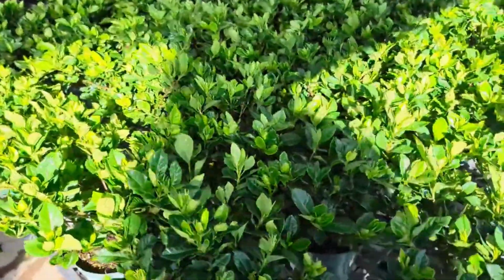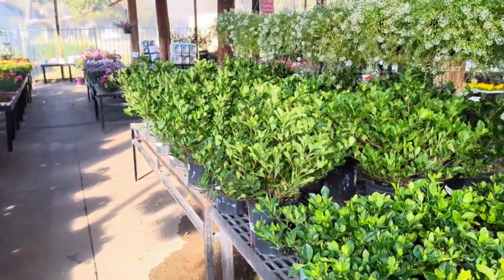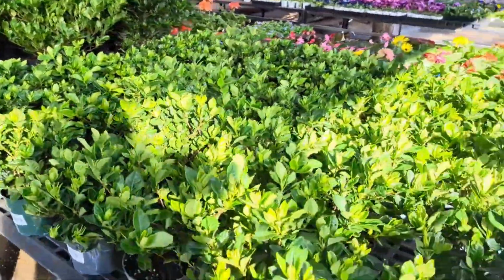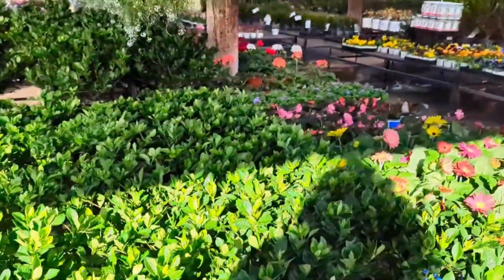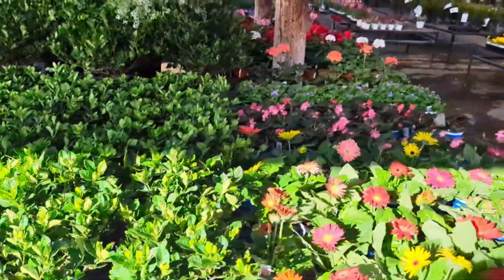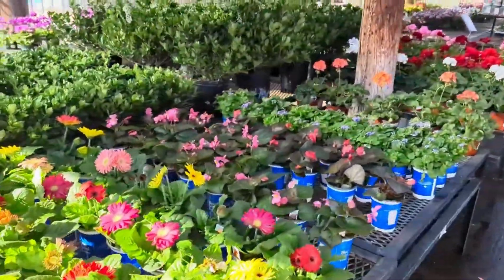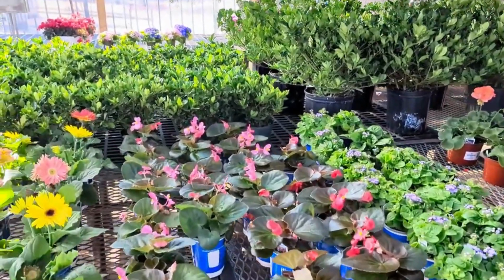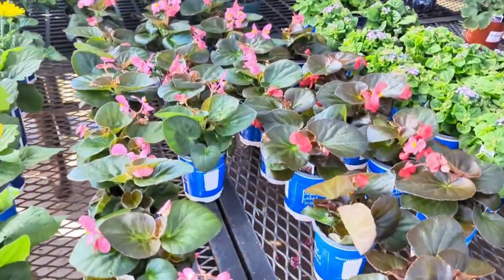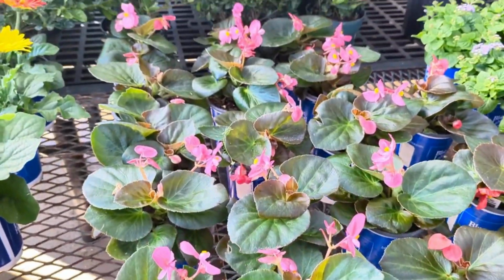So these are gardenia, these little gardenia here, and then there's big gardenia. And gardenia typically don't do great here because they like acidic soil, but if you put them in a pot and load that pot up with acidic soil and amend it, you might be fine. I'm not sure. I haven't had super good luck with them, but please try. Gardening is an experiment, right? I love these begonias. I want them all.